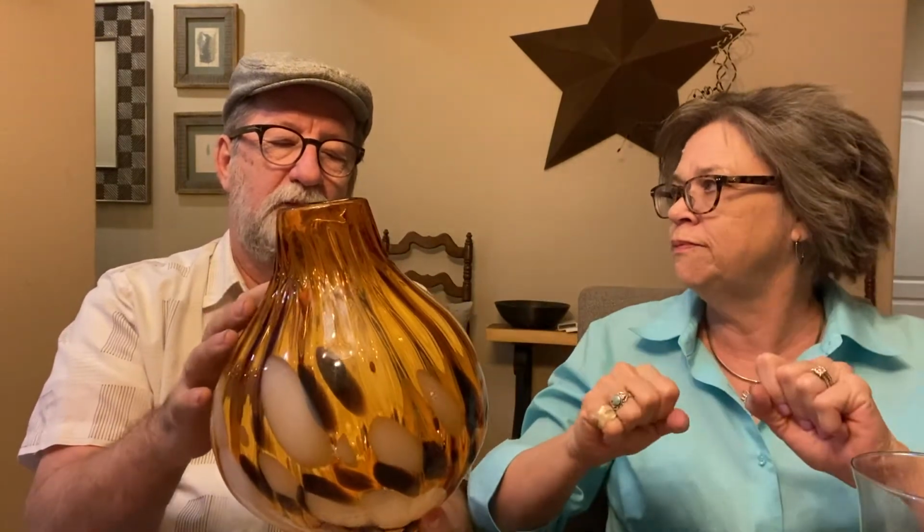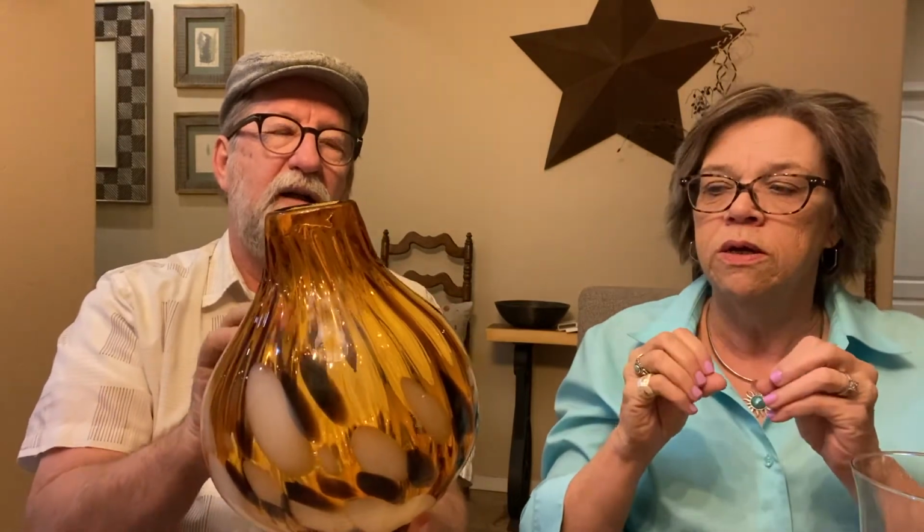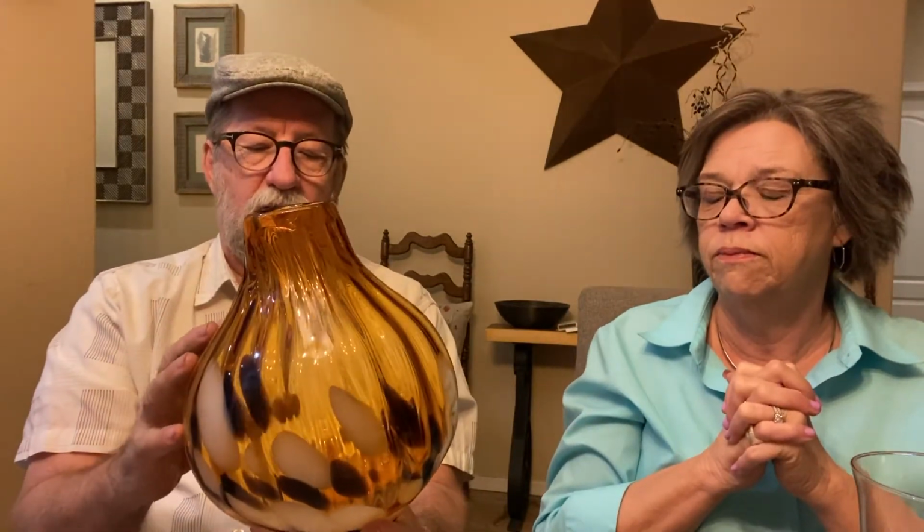They're very helpful. I don't know if you guys remember the bowl we had with the curled edges. It was amber and red, and green, probably a couple of weeks ago. That turned out to be Murano, and we didn't think it was going to be. So we were pretty excited about that. This one, I don't think it's Murano, but he does. But we're going to find out who made it. It is pretty.